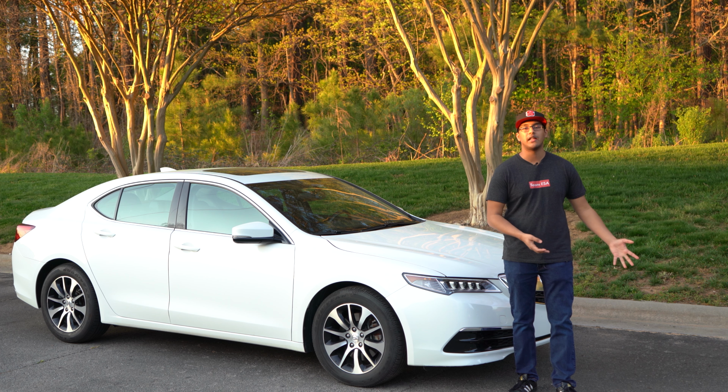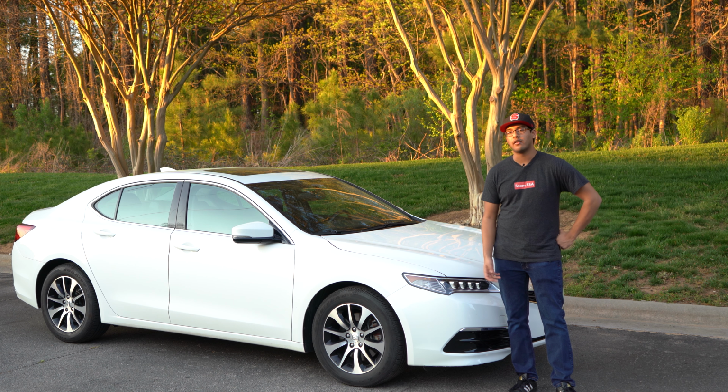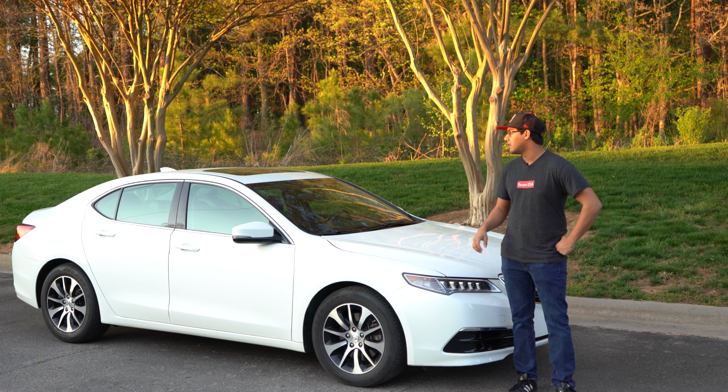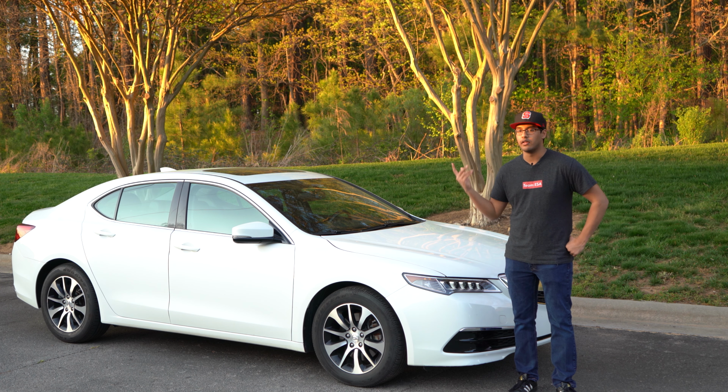Don't just buy it from any old Acura dealership, some raggedy place with 10 cars on the lot. Don't do that. Get it from a high volume, certified dealership with solid Google reviews, all that stuff. The dealership I work with, I'll shout them out, is Leith Acura in Cary, that's the one I went to.